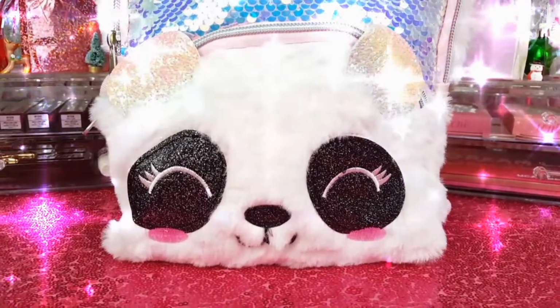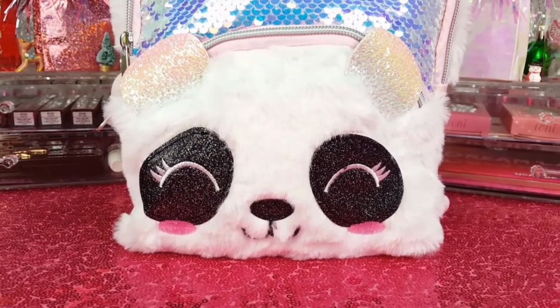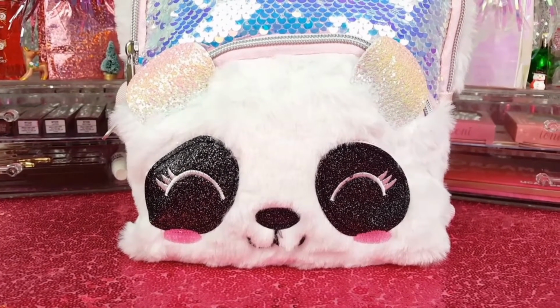The panda face on the front pocket is so cute. I love the lashes and the hot pink blush and the pastel iridescent rainbow ears.